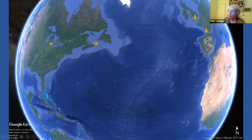And both fishermen from England and France knew very well these banks in the northeast part of North America, because this is where the cod fishing was the best. And cod fishing forms a very important part of our story at Louisbourg, because it's for the cod fishing that much of the competition between the English and the French occurred.